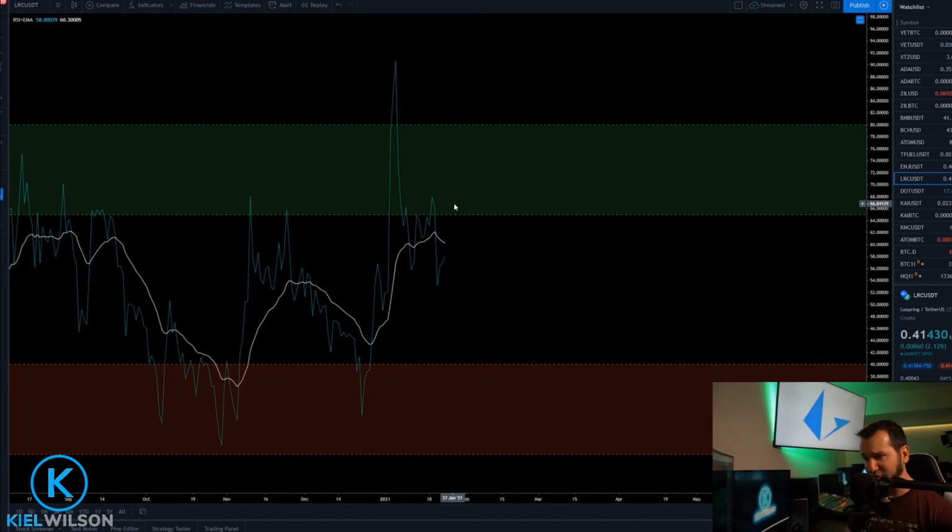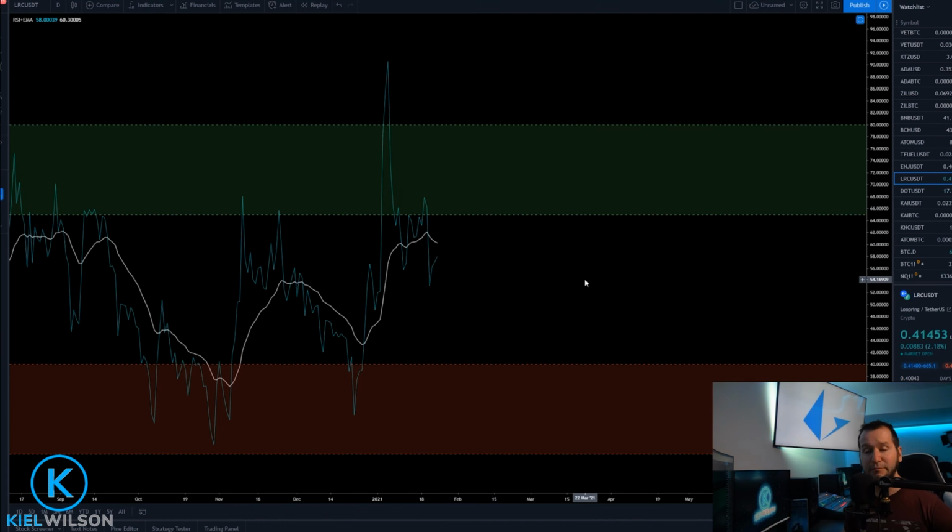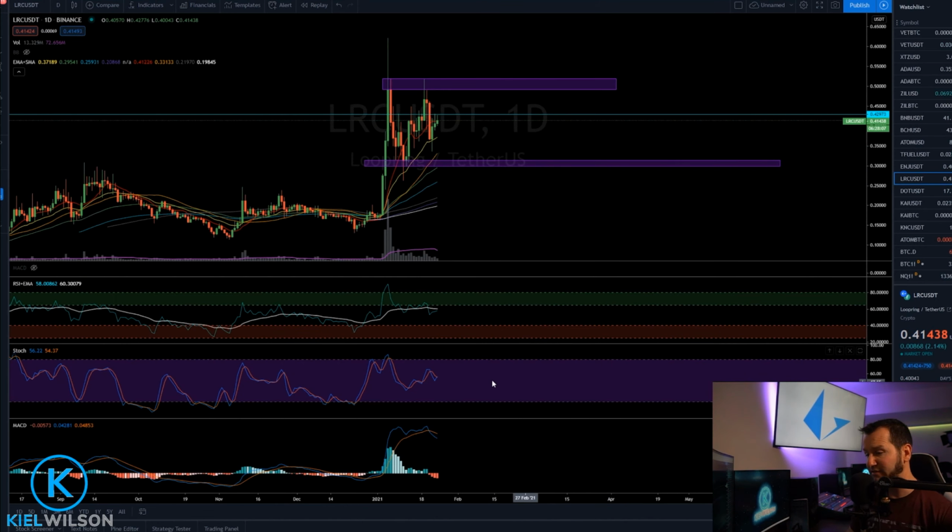If and when the RSI is able to achieve that, then I think the RSI is going to have plenty of room to run to the upside as Loopring begins to find its footing, basically signaling that the bulls would have plenty of ammunition at that point in time.